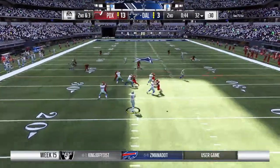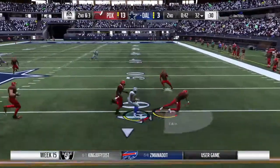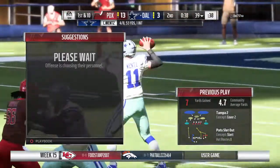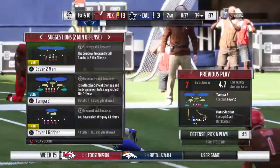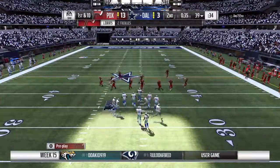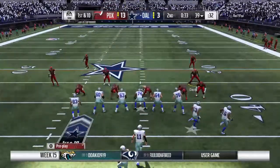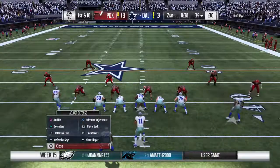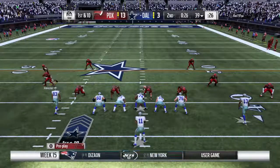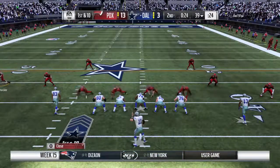Wentz to throw on 2nd down. Finding his safety valve here. That's complete. And he'll get it out near the 40 to the 39. 7 yards there, good enough to move the sticks. That was a pretty favorable situation there. What would you call that? 2nd and manageable? Smart play, too. Didn't force it downfield when he didn't have it. Just checked it down, let him get the first down, and that's exactly what he did.